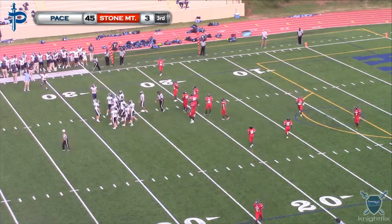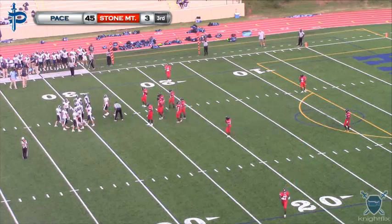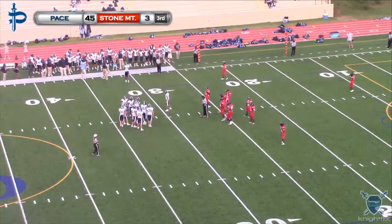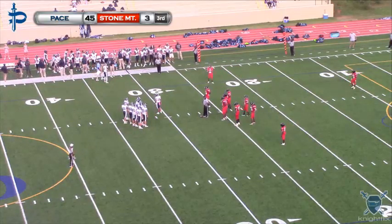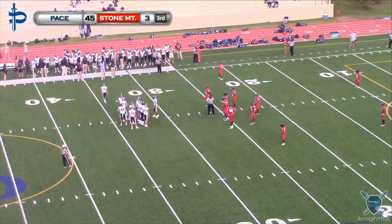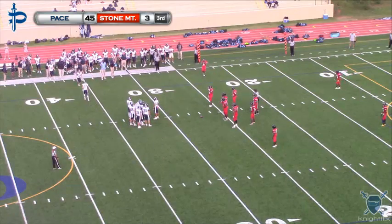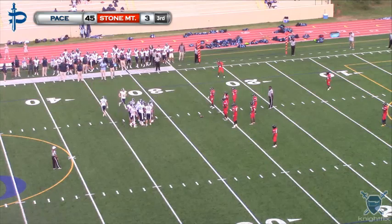Delay of game on the Knights. Pushes them back 5 yards. Knights have had a lot cleaner game today. They've played a lot more stout, with a lot fewer penalties than they had in the past couple weeks. Now, it could just be they were playing bigger teams the past 2 weeks, so they had to do more grabbing. Playing a smaller team this week, so they could play more clean.